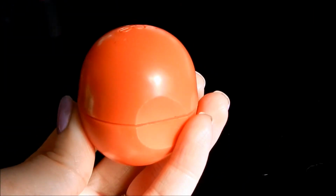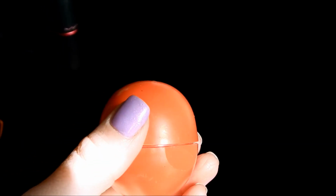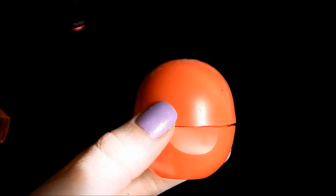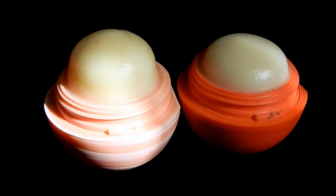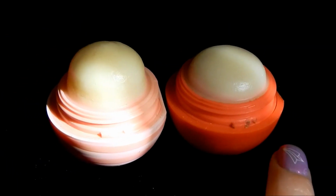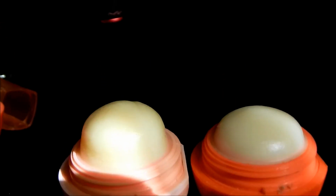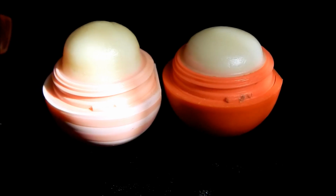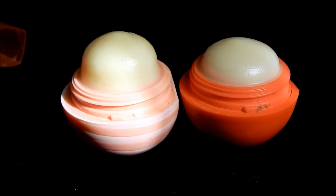I wanted to add something else to this project pan. I have an EOS Lip Balm that I've been working on. I've been using this every single night before I go to sleep to try and finish it. So I'm going to open this up real quick and I'm going to show you it compared to a newer one so you can see how much I have left. Okay, so there's the newer one on the left and then there's the older one on the right. As you can tell, I don't have a ton of product left in the one on the right, so I'm going to add that to my project pan to finish.